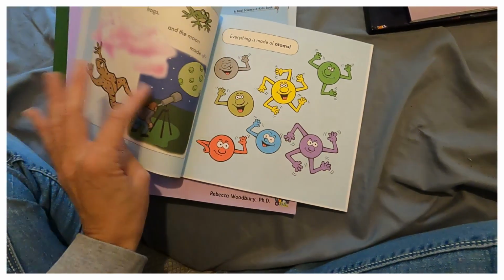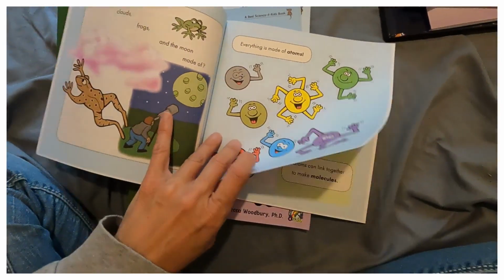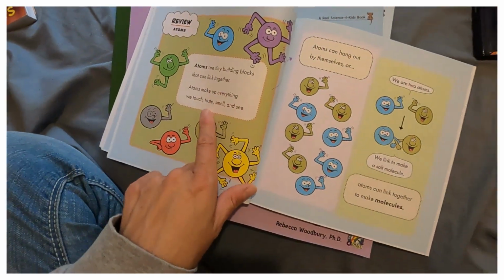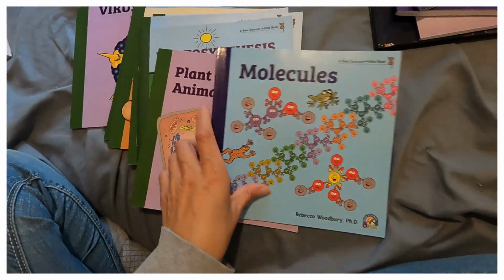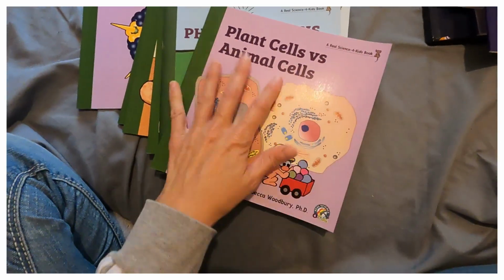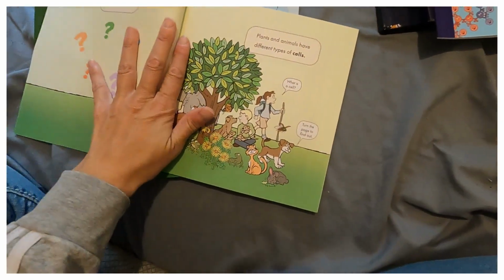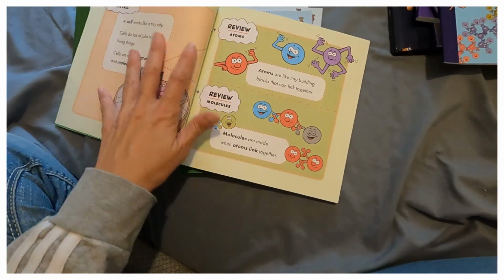If you didn't get that book, because you can order them separately, it would do a review in the front of the book. See, right here, review, atoms. Atoms are building blocks that can link together. They make up everything. So it does do a review. Look at this, the biology one. This is plant cells versus animal cells. Did you know plants and animals have different types of cells? So this is a review.